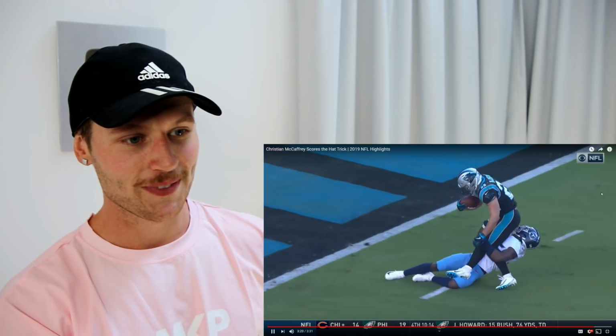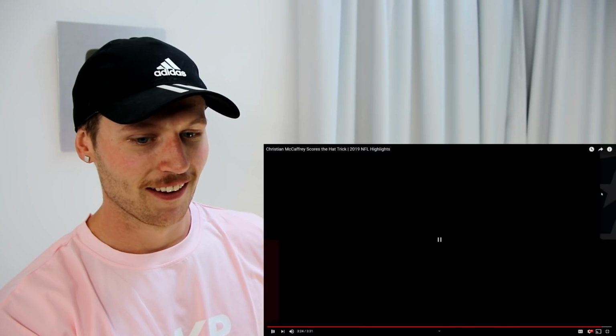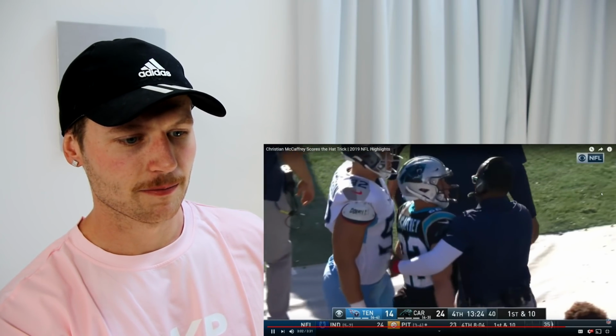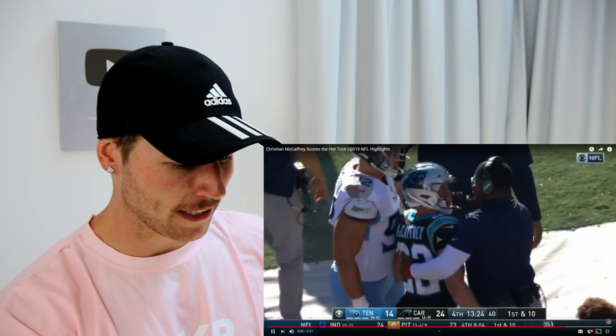That was awesome. Oh my God, he slid on him. He surfed on number 25. Touches the ground, you can see. Oh, we got to watch that again. This is nice, man. And McCaffrey for first down yardage. 4th quarter too. McCaffrey. That block was amazing.